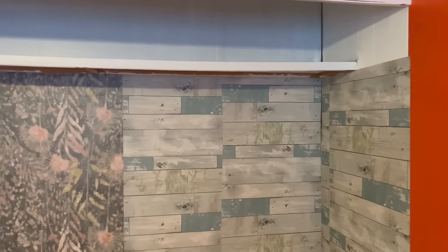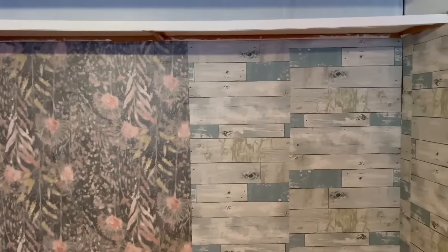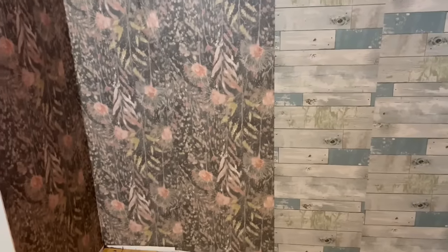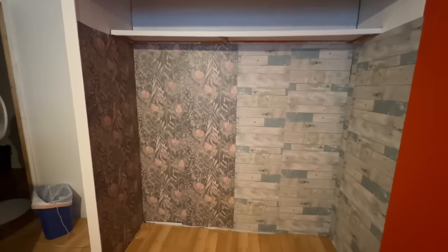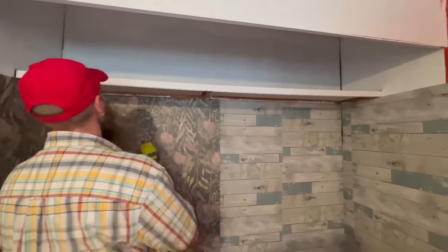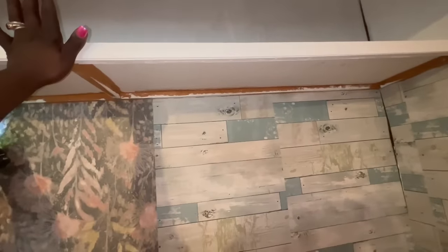Right now, here we go with their closet. For the wallpaper, we used what we had on hand, we didn't go and buy any, so I just used what fits their gender. So we're taking this shelf down and we're bringing it up an inch and a half.